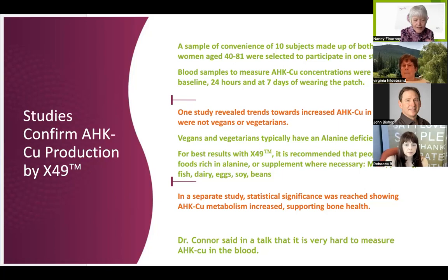We're fortunate with this patch that there's a lot of it in the blood. So it's easy to get samples and, well, actually, the scientist here that did the study says it's very hard to measure in the blood, but at least it's measurable, which some of the patches are designed to do things like deep inside the brain and in other parts of the body where it's just not really feasible to get a hard measure, and you have to infer what the patch is doing from secondary sources. In the case of AHK, we have 3 studies here that all confirm that the patch increases the AHK copper concentrations.